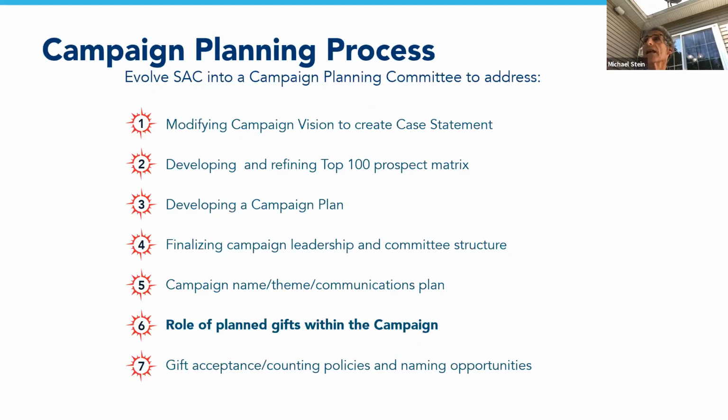You need to develop a campaign plan that would be reviewed by this campaign committee. Typically, your consultant will at least take the first stab at that plan. You as staff would have a shot at it as well, and then we get validation from the campaign committee. Obviously, you need to finalize your leadership. It's very important whom you select as a leader. We'll be talking about that in a second. Your marketing issues, campaign communications, the name of the campaign, the theme, and so forth. The role of planned gifts within the campaign, we will come back to.